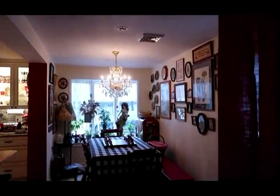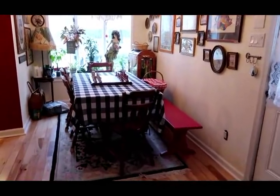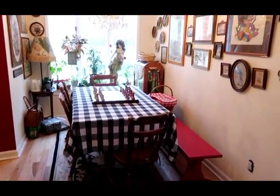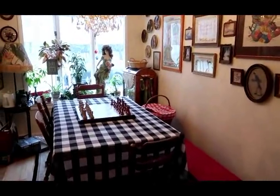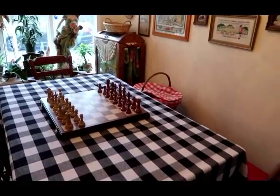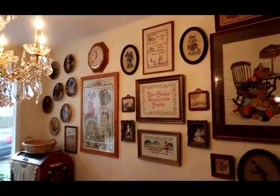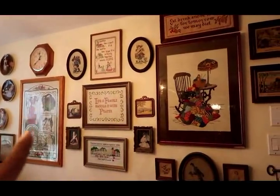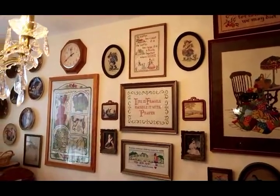And this is coming into our little kitchen nook here. I got my Guinness over there, my beer. I like a Guinness. Maxwell likes to play chess, so we have his chess set there. And a lot of people were asking me, I did all of these cross stitches and crewel work years and years ago.